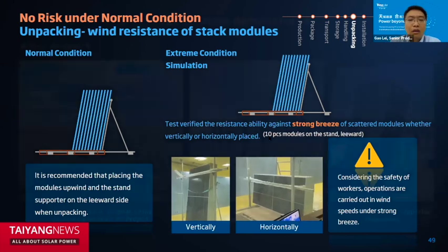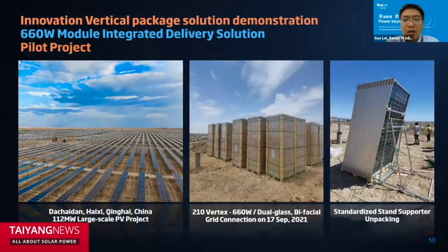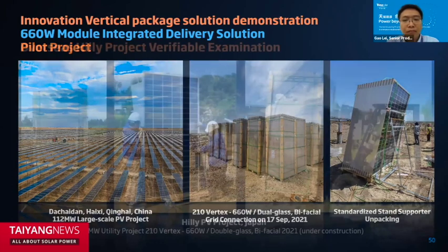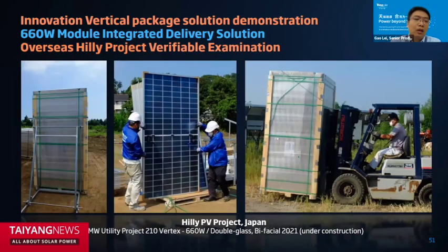And we have also verified, or we can say, also delivered the modules to the projects. The first example is a Da Shai Dam project in Qinghai province, China, which has already finished construction and verified a vertical packaging solution. Another project is in Japan. And here is an example from Korea. Okay, so that's just some examples.